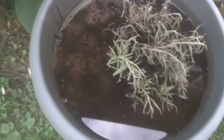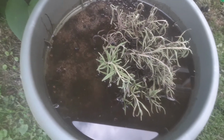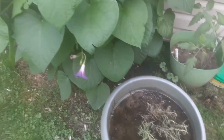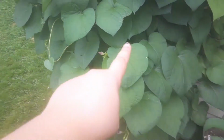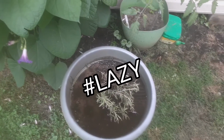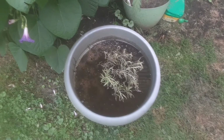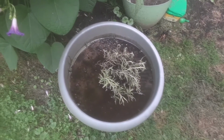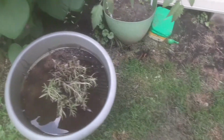My poor rosemary, he's dying, and I'm just over it. I'm not drilling holes, I'm just letting him go. But what's happening, I believe, is when it rains or I water these, mostly when it rains, the rain runs down the leaves and right into the pot. So really I could just probably move it, but I'm a professional procrastinator and I've just ended up giving up on it.